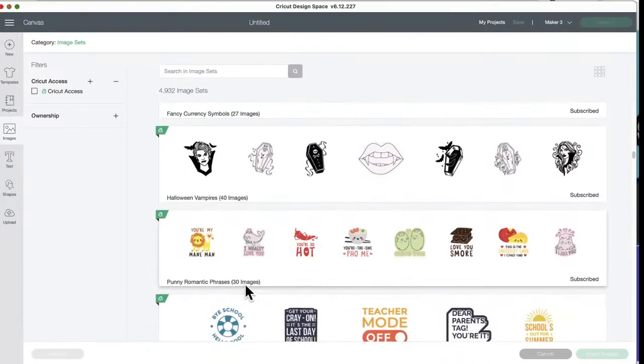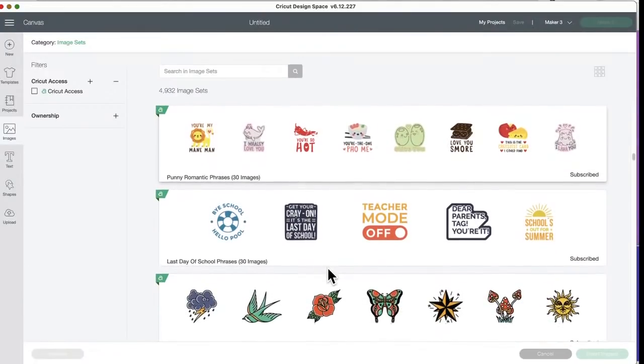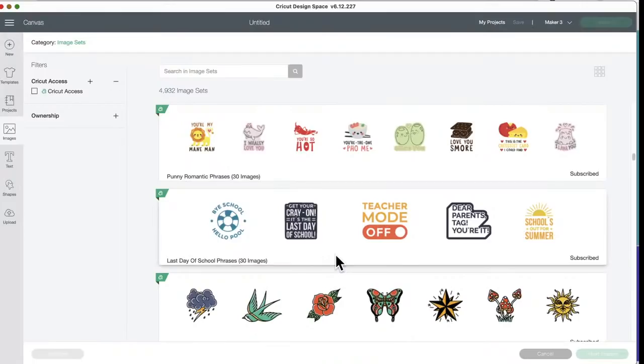Punny romantic phrases, 30 images. We'll have to come back and look at all those. Last day of school phrases. Oh, I love this. Dear parents, tag you're it. That is awesome for teachers to wear on the last day of school. School's out for summer. I like that. Teacher mode off. The teachers can wear this all summer long. Get your cray on. It's the last day of school. These are cute. There's 30 images.